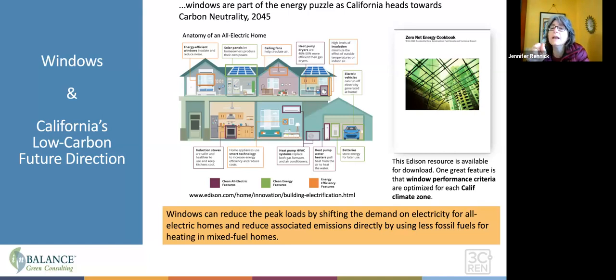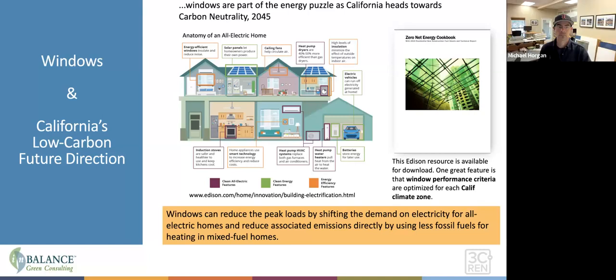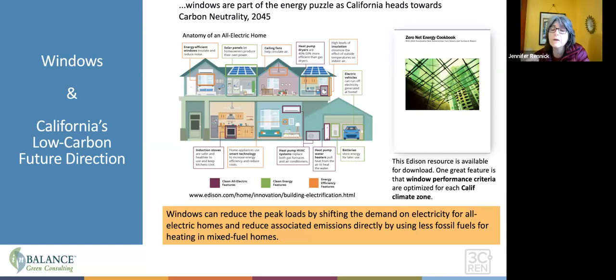So the Zero Net Energy Cookbook, that resource, I really recommend it. This is a picture taken from Edison, the utility company, edison.com. The only thing we would probably modify or update on this drawing is where it says ceiling fans. We'd add ERV or HRV, for energy recovery or heat recovery ventilation. Otherwise, that's a great diagram and a great resource. I'm going to hand it back to Mike.